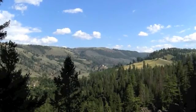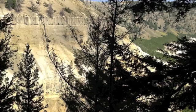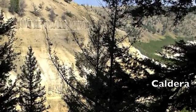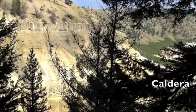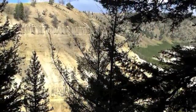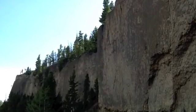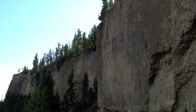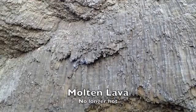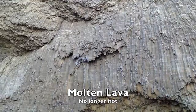I learned that the park is 60 miles across, and you can't possibly see it all in a day. I also learned that most of the land in the park was formed from a volcano that erupted millions of years ago and is called a caldera. Now, there's a vocabulary word for you. You might share that with your teachers. It will erupt again one day, and I really feel sorry for the animals when that happens. If you get close enough to the mountain wall to actually touch it, you can see where the lava ran down the mountain and then solidified.